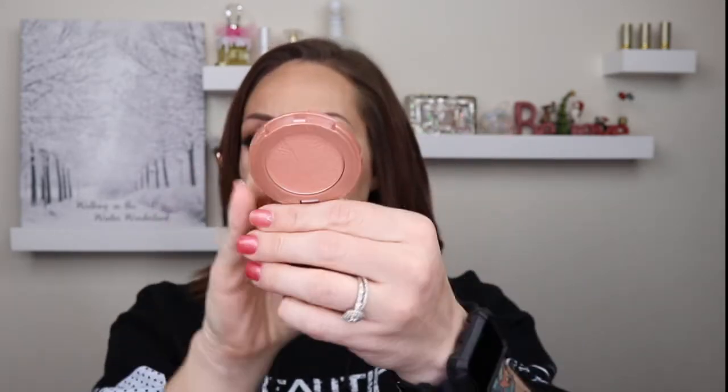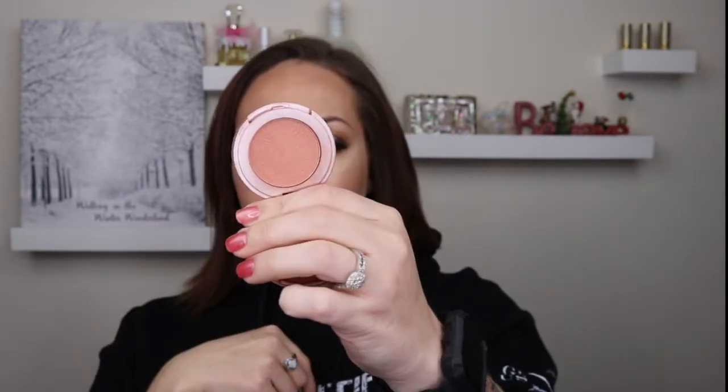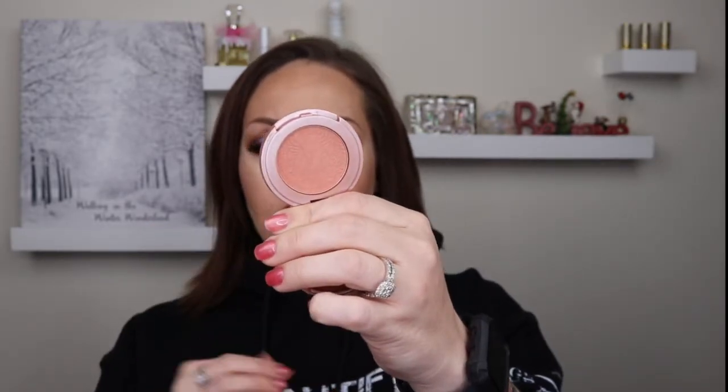All right, the next blush that I have, this is the Tarte Amazonian Clay. This is a 12-hour blush. This is in the color Concept. I really like this. This is just that peachy color, a lot of the same lines of that peachy color as Luminoso.